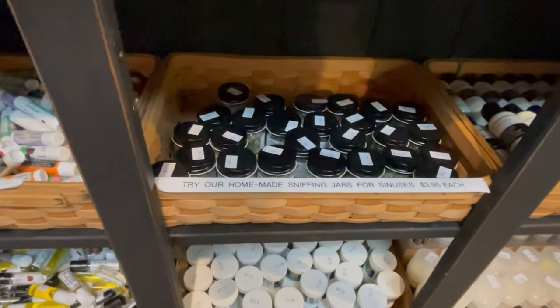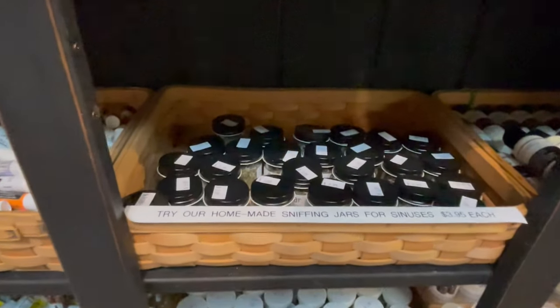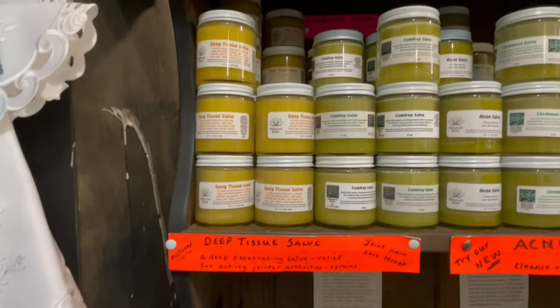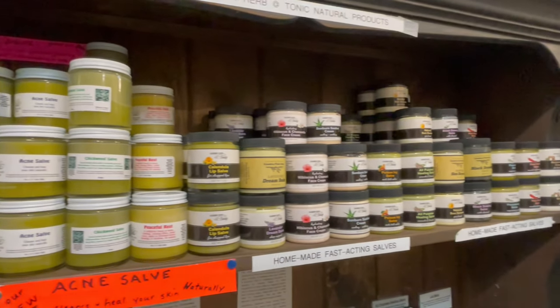And they have something down here, Cindy. This is a sniffing jar for sinuses. That might be good for me. I also noticed at the very top, they have a deep tissue. Where you see that at? Right over here, deep tissue. So that might be good when you get sore. You got a little bit of everything, don't you?